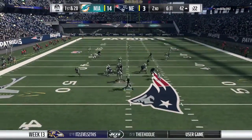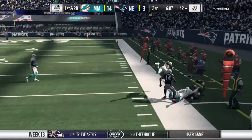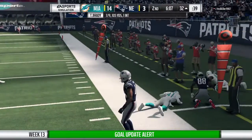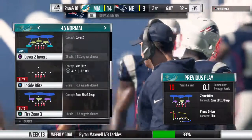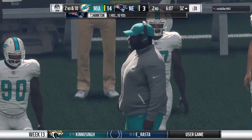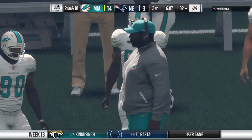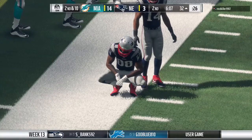From the gun, it's Brady. Quick hitter here, it's complete. It'll be a pickup of 10 yards, and that'll make it second and 10. That looked like a pretty good route combination there because you've got to find a way to clear the guy running the drag because when you do, you just put the ball on him and then let him run. Yeah, he's got some space.